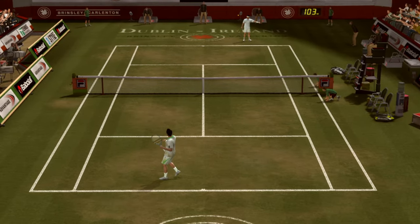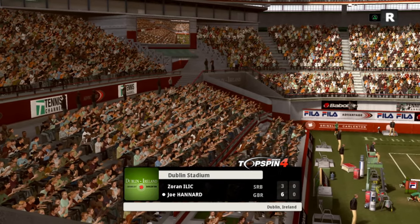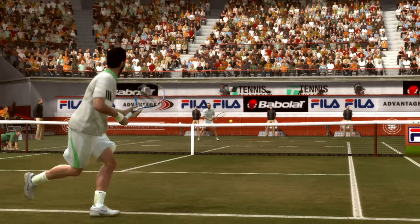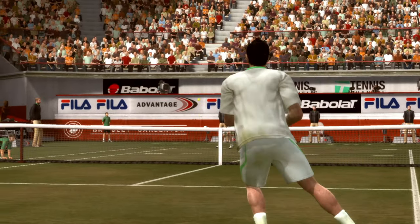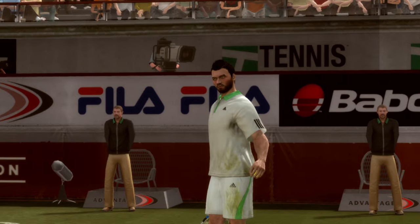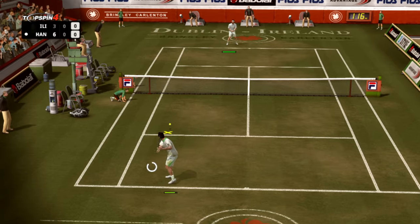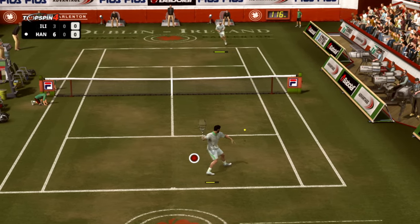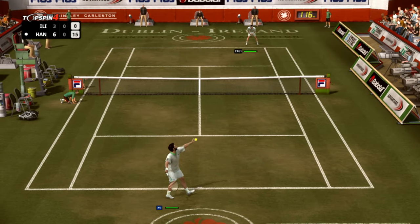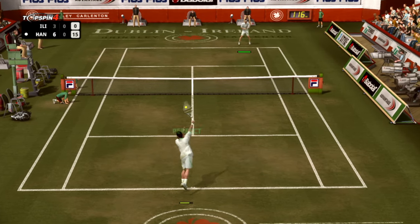Done it. Absolutely beautiful. And how did that set change? Zoran Ilic, plenty of break points, but then it was that little game where it was 30 love up and we just got a couple of good returns in. He had a very dodgy forehand when he was in control. And now we're in complete control after winning the first set.